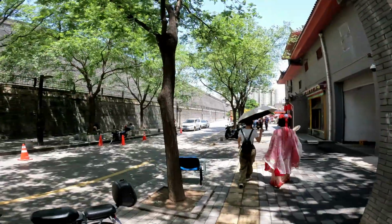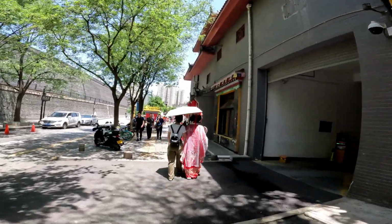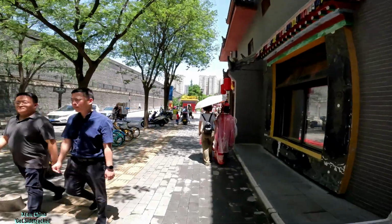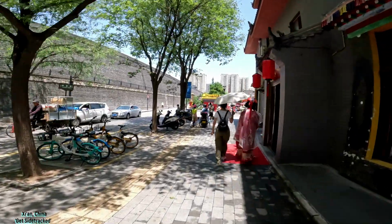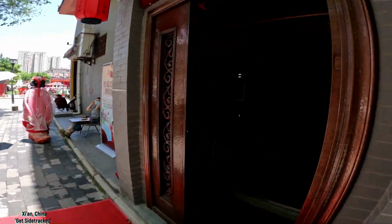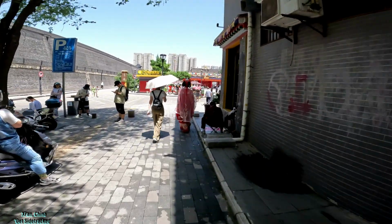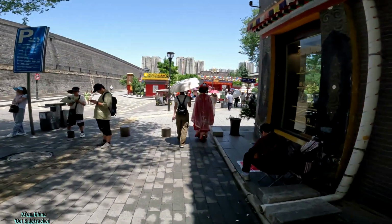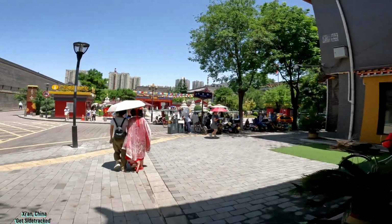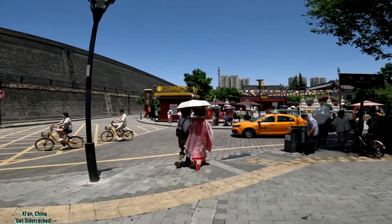Okay, so we're in the northwest corner of the Xi'an wall, and we're also near some temples and some tourist stuff, and I see a tourist center up there as well, so we're going to check all that out. And I think I'm going to be walking right over there. Okay, so soon we're going to be up on that wall. I think I can see some people on the wall already.